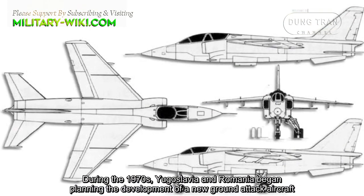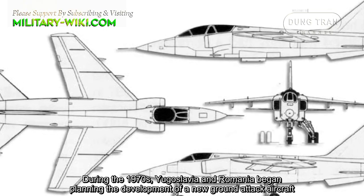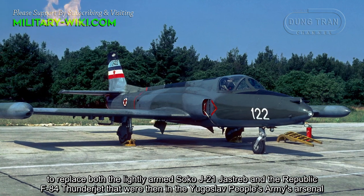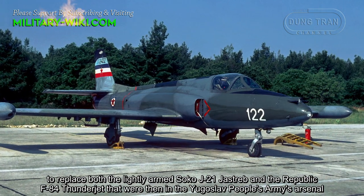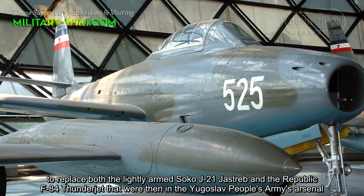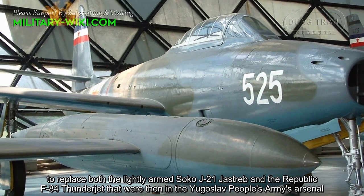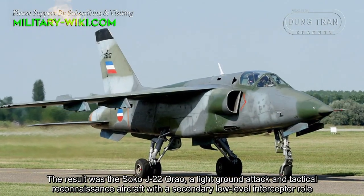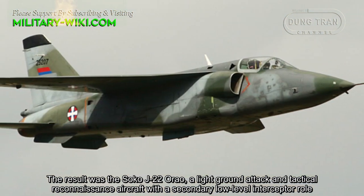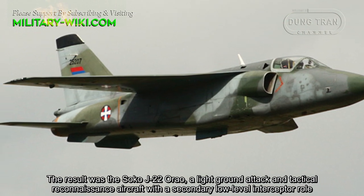During the 1970s, Yugoslavia and Romania began planning the development of a new ground attack aircraft to replace both the lightly armed Soko J-21 Vultur and the Republic F-84 Thunderjet that were then in the Yugoslav People's Army's arsenal. The result was the Soko J-22 Orao, a light ground attack and tactical reconnaissance aircraft with a secondary low-level interceptor role.